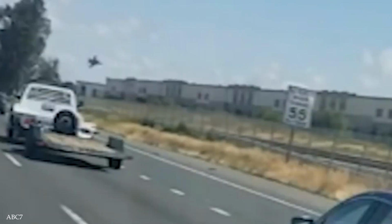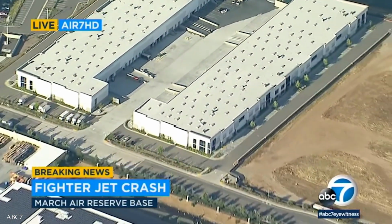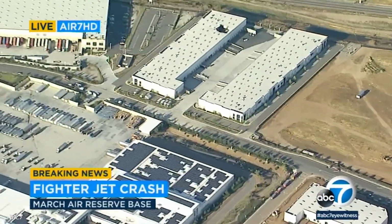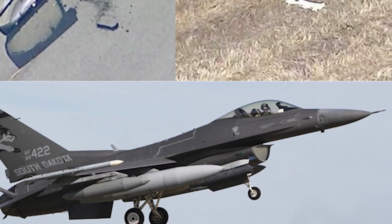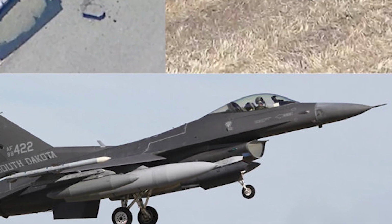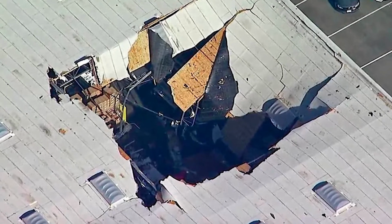At first, even without someone at the controls, the jet appeared to level itself out, but this was only momentary. And it finally smashed into a warehouse district, where it punched a hole through the ceiling of one of the buildings on its way down. The pilot was fortunately recovered safely and was taken to hospital with only minor wounds, while 5 people on the ground also had to be treated for injuries, with 2 of them being taken to the hospital as well.